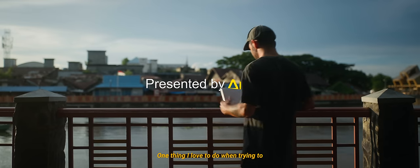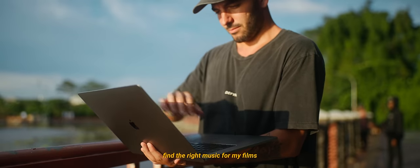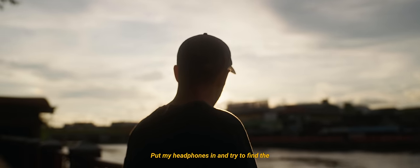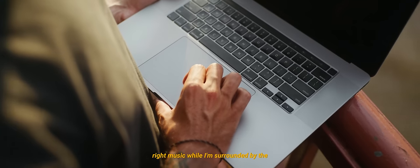One thing I love to do when trying to find the right music for my films is immerse myself within the actual environment. Put my headphones in and try to find the right music while I'm surrounded by the ambience I will be capturing.